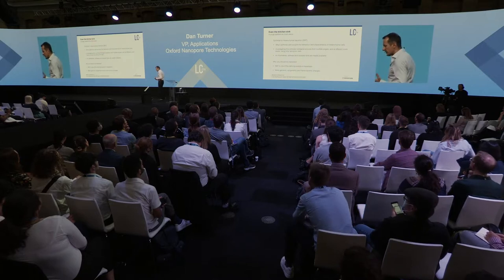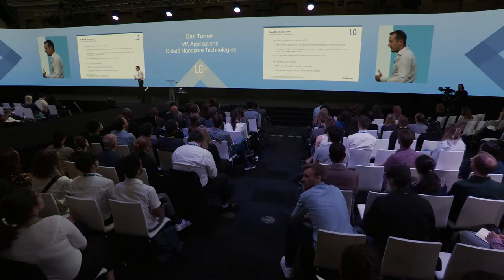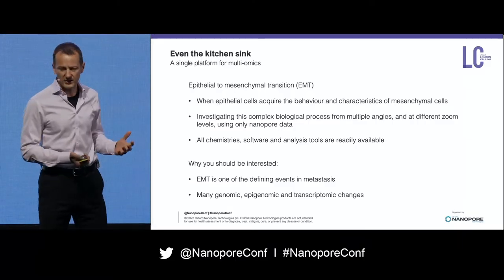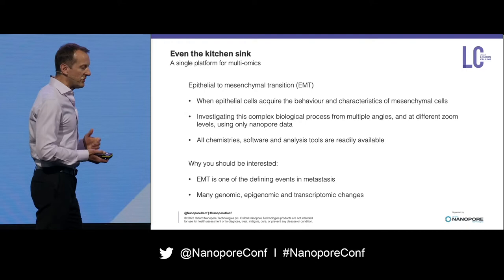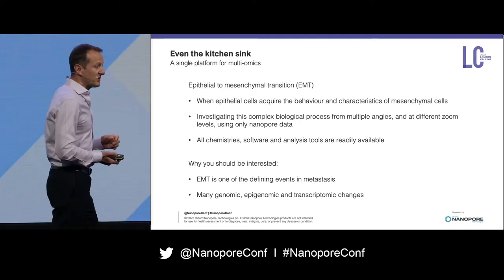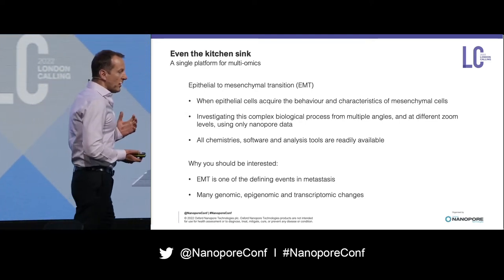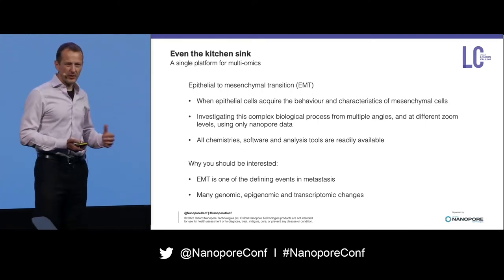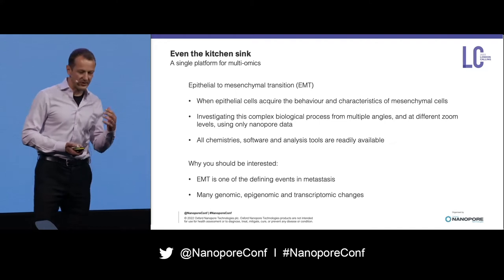So as I said, I'm going to be talking to you about a process called epithelial to mesenchymal transition. And this is a really complex biological process where epithelial cells take on the characteristics and behavior of mesenchymal cells. And I'll be talking about how we investigated this biological process from a lot of different angles and a lot of different resolutions.